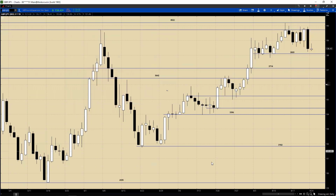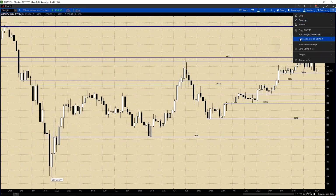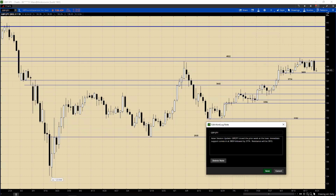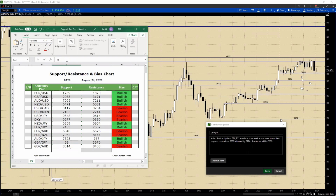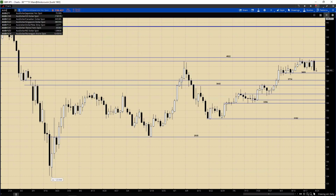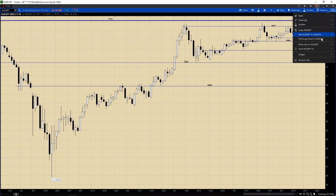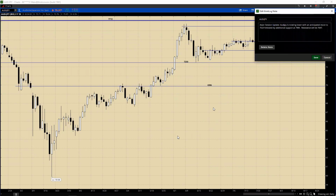And on to the guppy. So the guppy closed the prior week at the lows. Immediate support comes in at 38.09, followed by 37.74. You see the 38.09 right here. Resistance will be 39.72. And let's go back to the Aussie yen. Resistance will be 76.47.